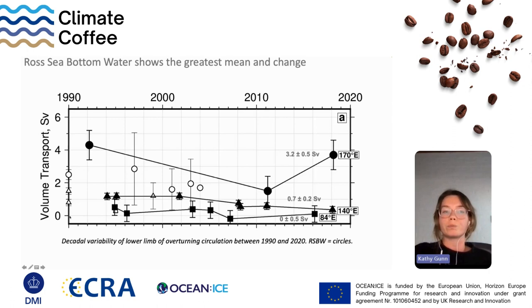So Ross Sea bottom water has the greatest mean, a mean of about 3 sverdrups. So a sverdrup is 10 to the 6 meters cubed per second. And this is our calculated error, which is including instrumental uncertainties, methodological uncertainties, and an aliasing from the fact that we don't have a full coverage in time as well as space. So we've got our Ross Sea bottom water, which has the greatest mean, but also shows the most significant amount of change. And by calculating our error, we were able to say that the changes that we observe were significant.